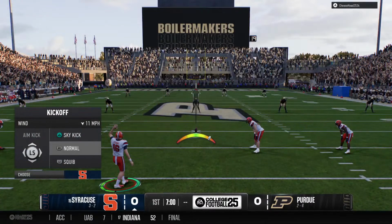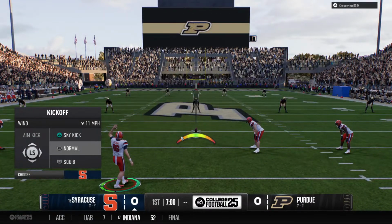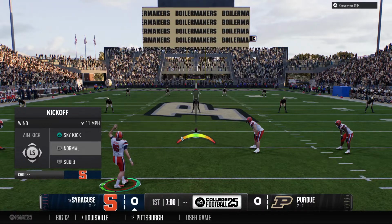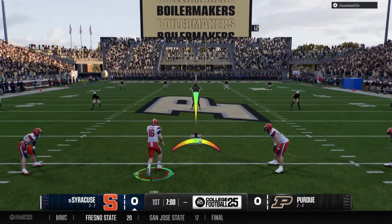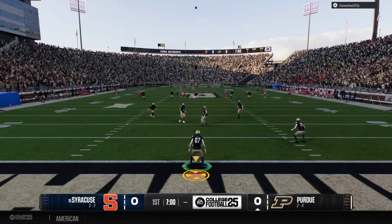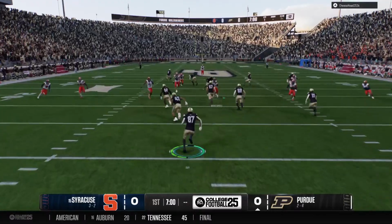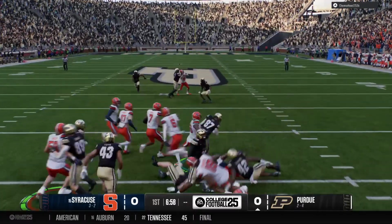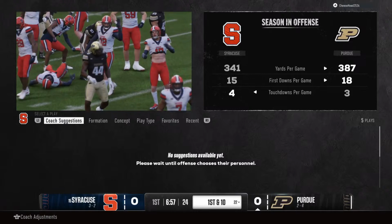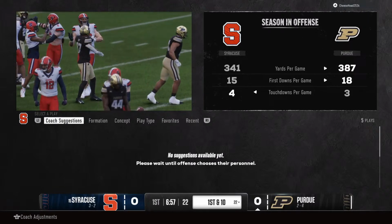Syracuse will kick off and we'll be underway. And he'll bring it back. Nice job executing all of the assignments as they put a stop to that return at the 22.